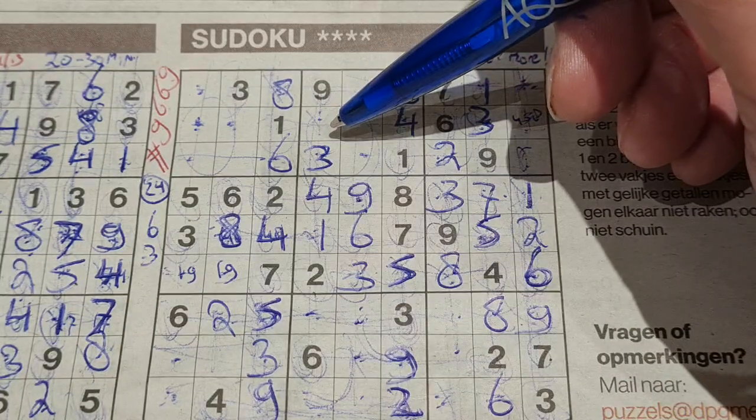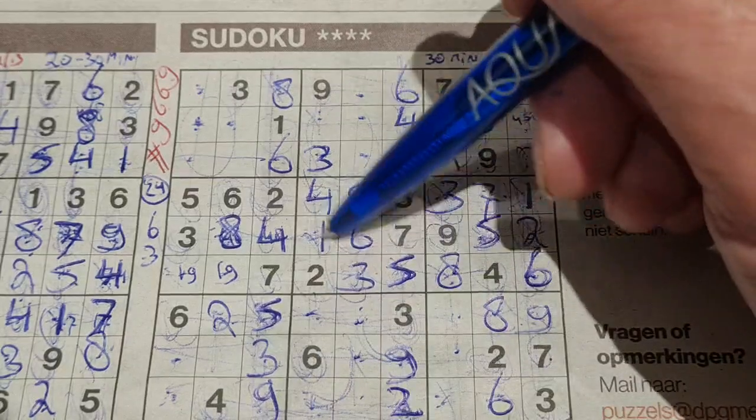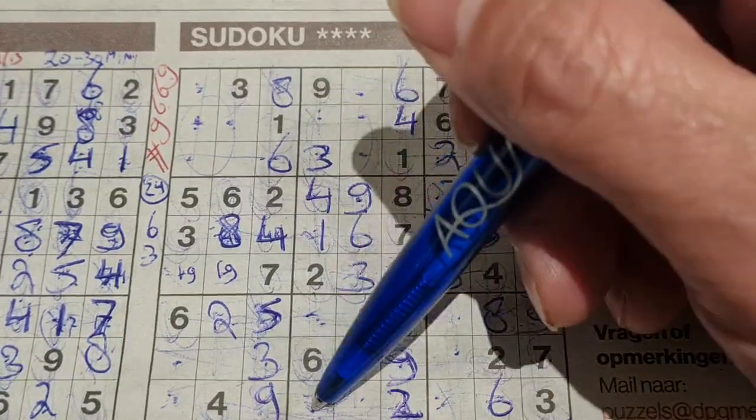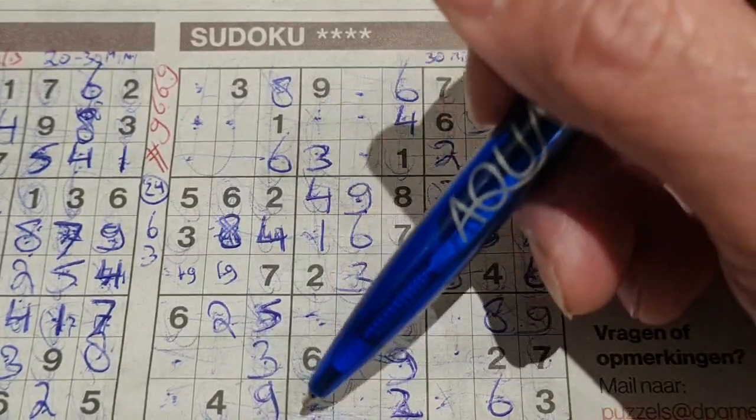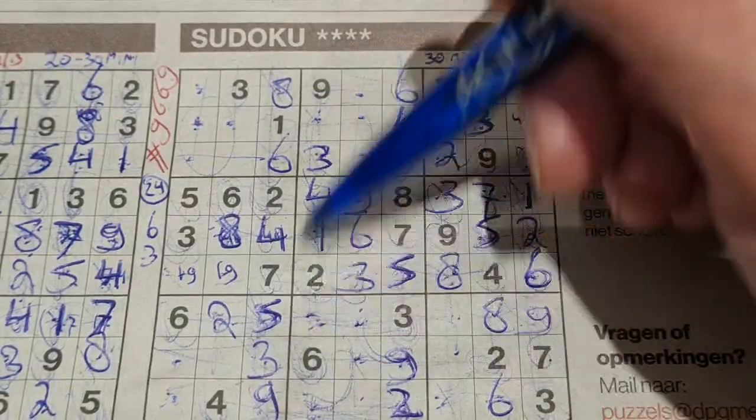5, 7, 8. Three missing numbers in this column. Those missing numbers are the 1, the 2, the 3, the 4, the 5 is missing, the 6, the 7 is missing, and 8 is missing. 5, 7, 8.